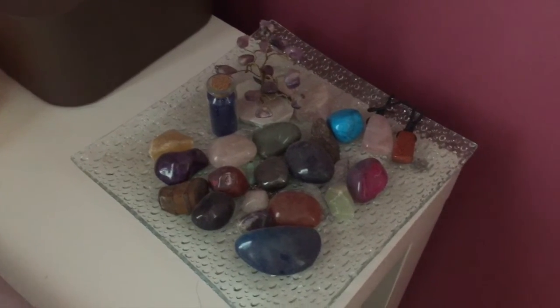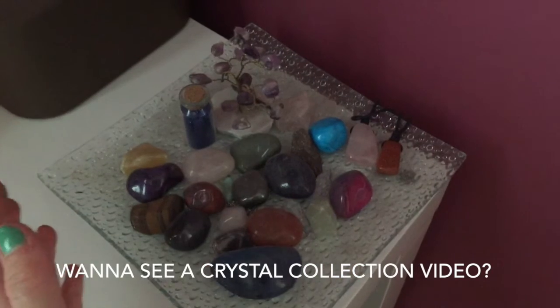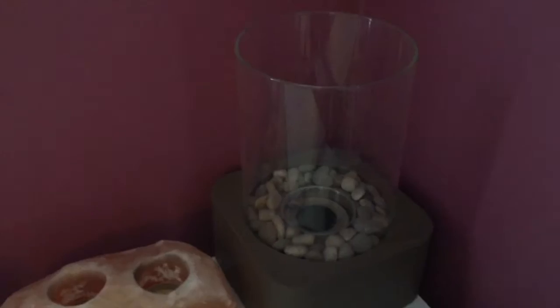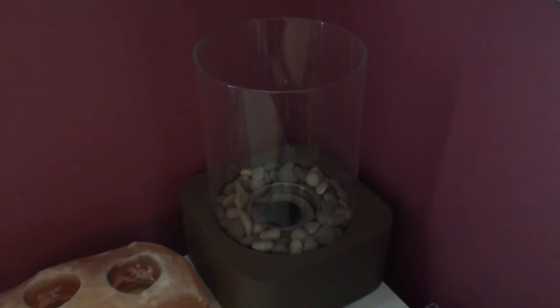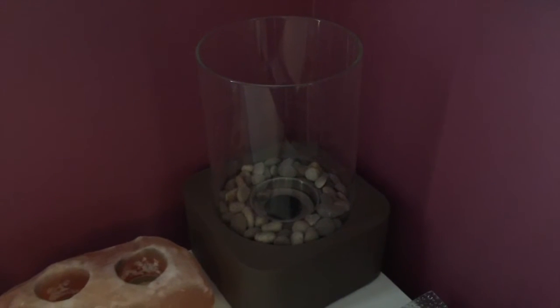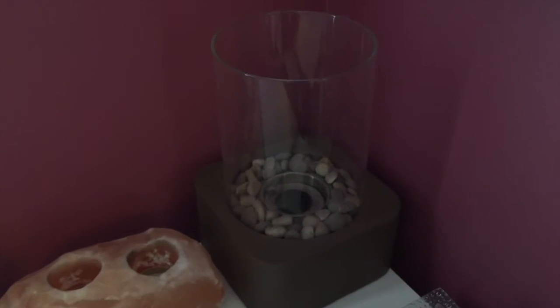This is looking super dusty, but here is my crystal collection, and a couple of them are necklaces, and I swore I had another one that was a necklace, so I'm worried I lost it. Oh, and over here is a mini little fireplace thing. My friends Kieran, Ethan, Ryan, and Michael, and possibly Harry as well, got it for me, and it's so cool.